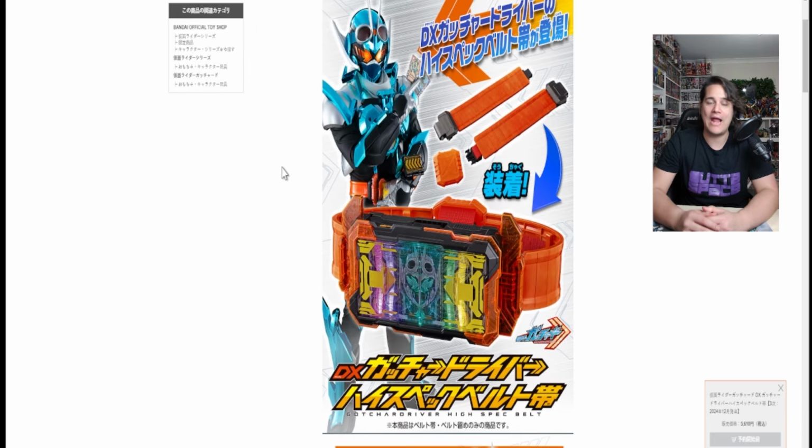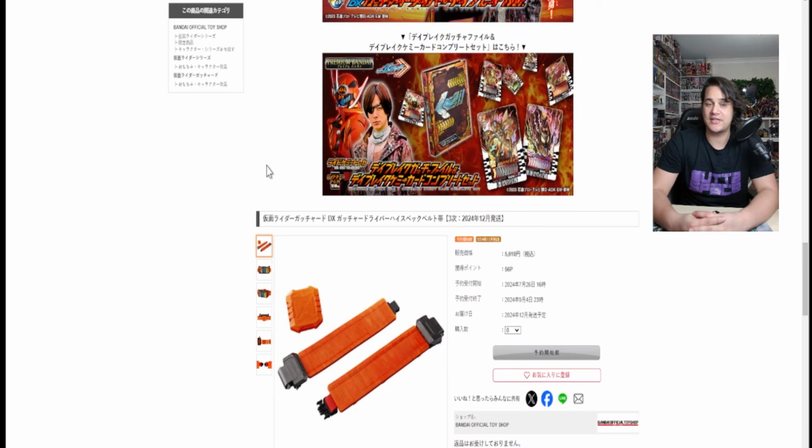And finally, a re-release of the DX Gotchard Driver High Spec Belt. This item is re-released to coincide with the Gotchard Driver Daybreak version, so you can attach it to the Gotchard Daybreak Driver. This third wave is retailing for 5,610 yen. Pre-orders end September 4th, and it's being released in December, which is when the Gotchard Driver Daybreak version is being released. Now we're going to talk about the Gavv releases for this week.